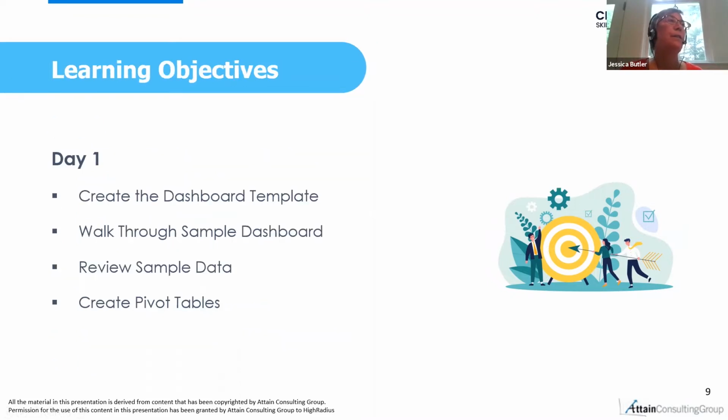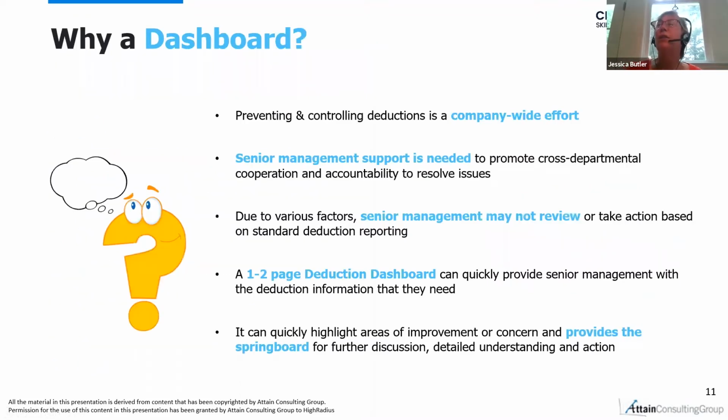Right, so that's today. So let's talk first about why a dashboard. What are the reasons that dashboards are important? And I really feel one of the things that's so obvious but not obvious about deductions is it's a company-wide effort.